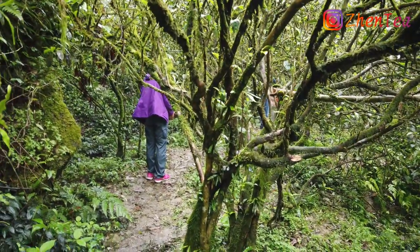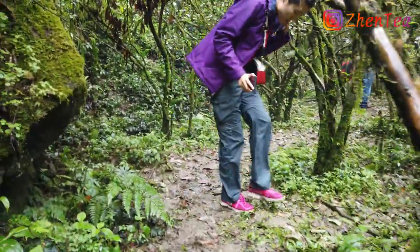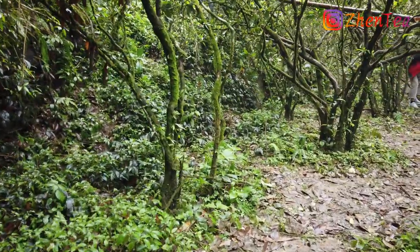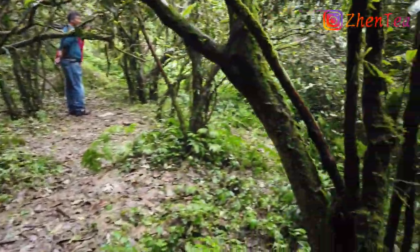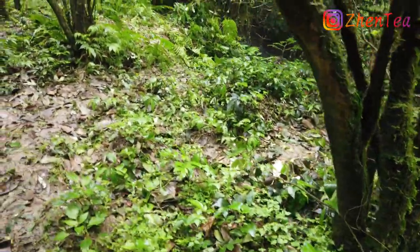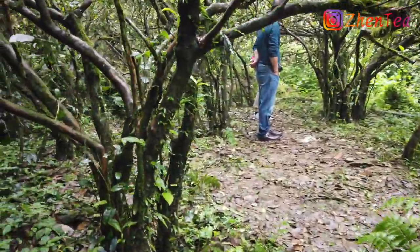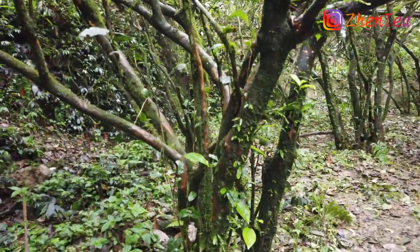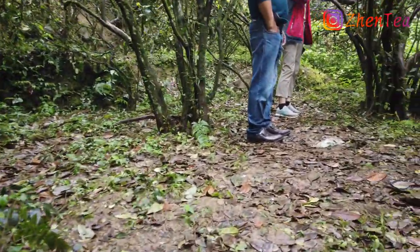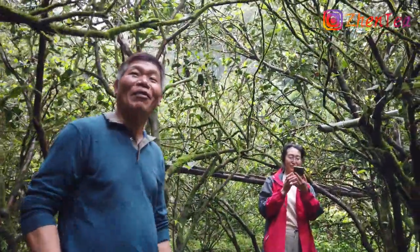All right, so I'm at the mouth of this old tree Shui Xian garden. I'm just going to walk you through this so you can experience it with me. I'm just coming in. You saw that bush we passed. The ground is wet and slippery and muddy underfoot. Look at the age of these trees. Gorgeous. The air is fresh and clean from the recent rain. The stream is rushing beside us. It's just a magical place. Just walking through this wonderful garden. There's the farmer here.